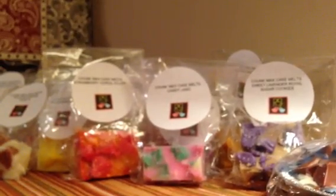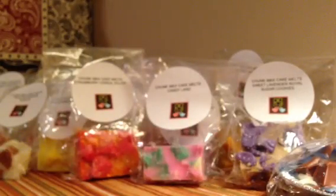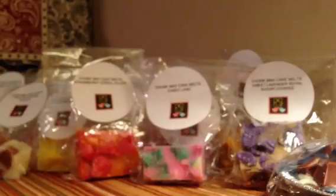Okay, next is Monster Cookie Fluff Puffs. I got one of these samples last time in my sampler, and I really liked it. I don't know what's in this, I need to look it up. Of course, it's got cookies and marshmallow in it, but it smells so good. And there's the chunk.